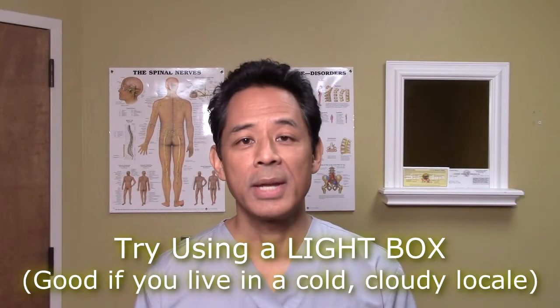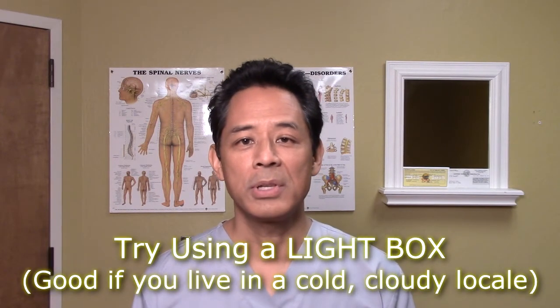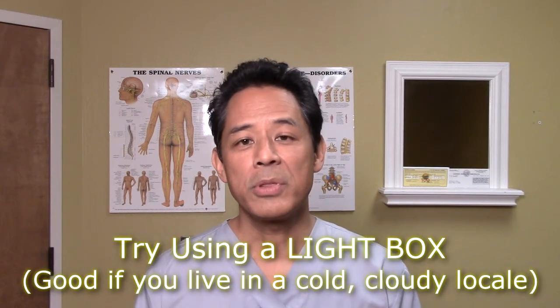You can also get a light box. Now, a light box is a special light, a powerful light, about 100 times brighter than ceiling lights. And people with seasonal affective disorder, when they're exposed to this light from the light box for about 20-30 minutes in the morning, they tend to have a better mood throughout the day.